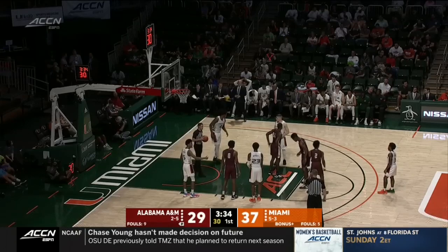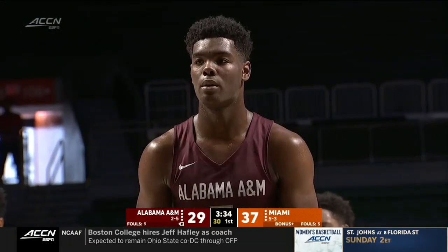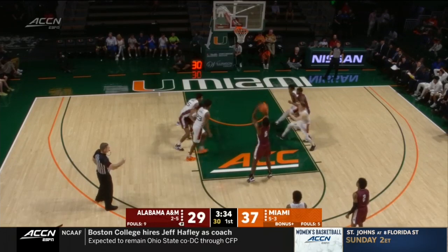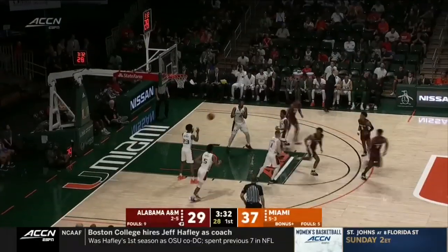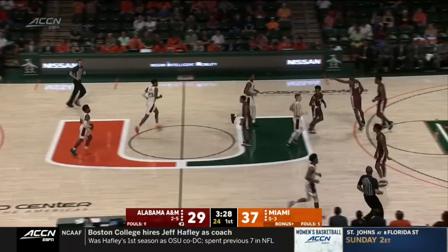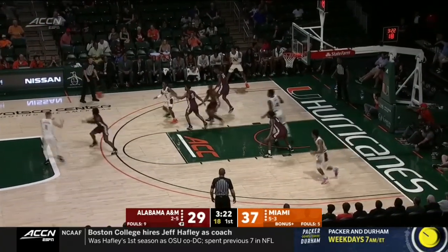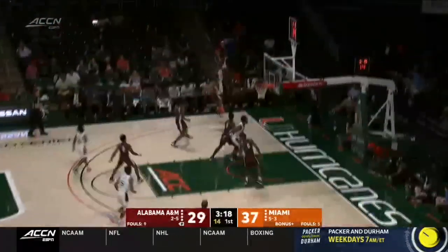A&M Bulldogs. The score is 37-29 with 3:34 to go in the first half. Offense has been the story so far. Both teams shooting it well. Neither team defending particularly well as Johnson misses the free throw. And one slight advantage for Alabama A&M, points off of turnovers. They have 9. I think they've done a nice job getting out in transition off of turnovers as we take a look at an almost near turnover again by Miami.